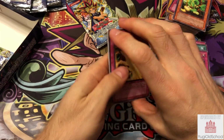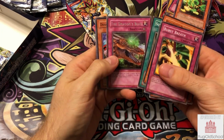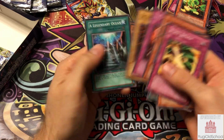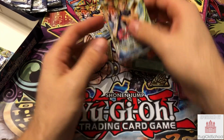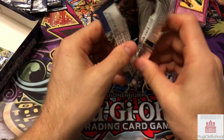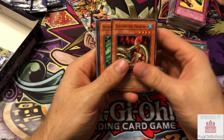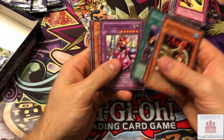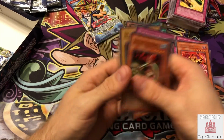So yeah, this set was nuts because when it came out, Fiber Jar was at 3, the Dragon's Bead. Obviously, Yata-Garasu, Injection Fairy Lily, all that stuff that was just crazy was at 3. And not that everyone ran 3 Yadas or that people were trying to run 3 Yadas. I mean, it was hard to hunt down 3 Yadas, Lesser Fiend, because it was an expensive card.